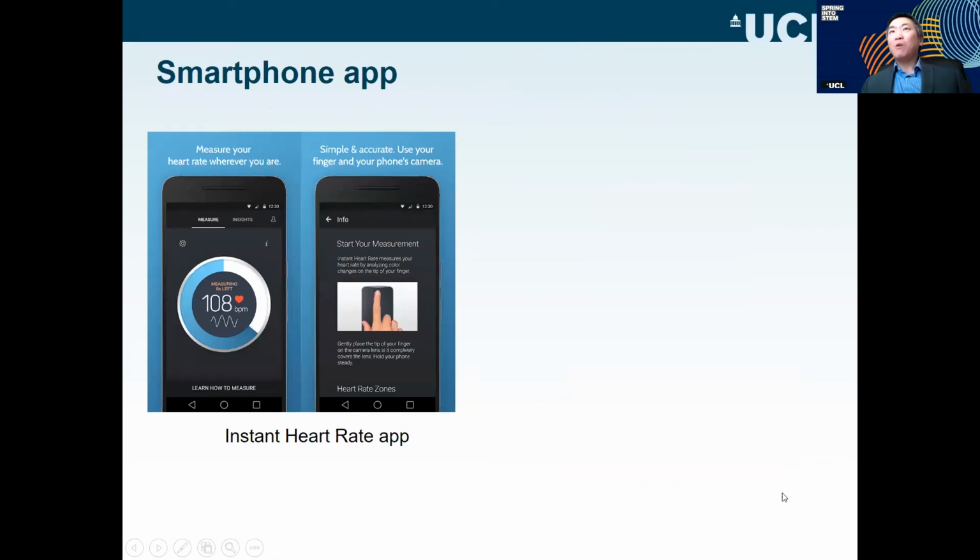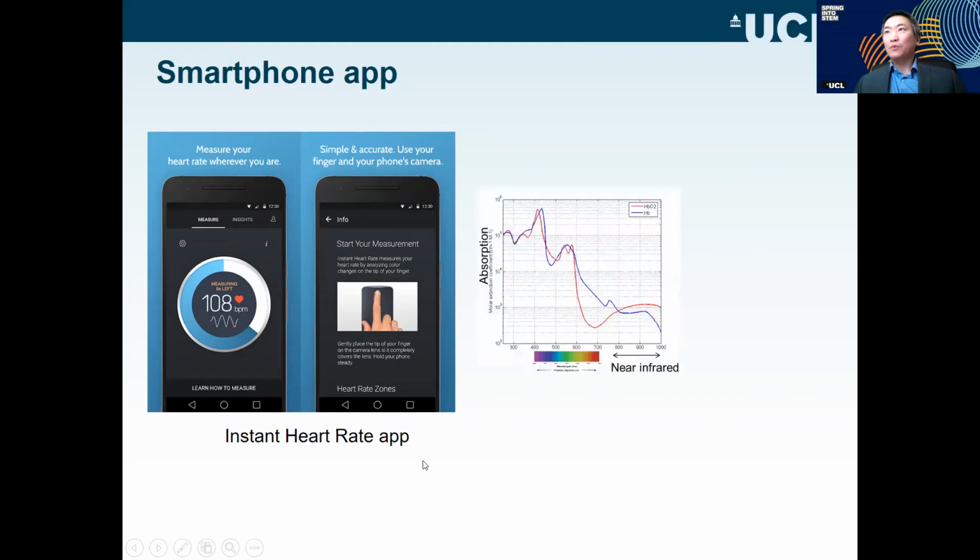So this is why you can use a smartphone app to measure your pulse rates. And this is a very popular app, and you may have this app on your smartphone too. This is called Instant Heart Rate app. So question for you. What is the light source we are using?